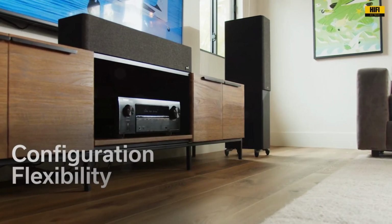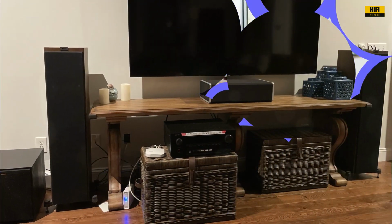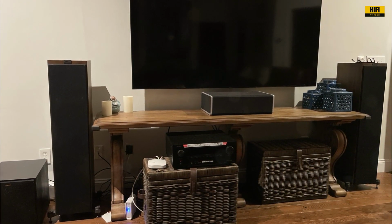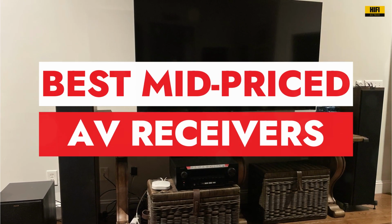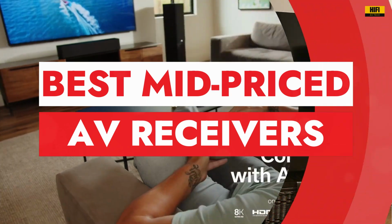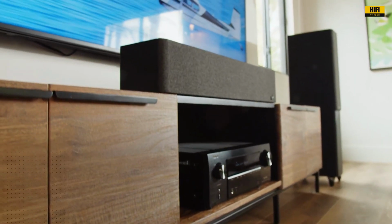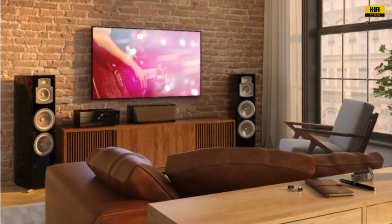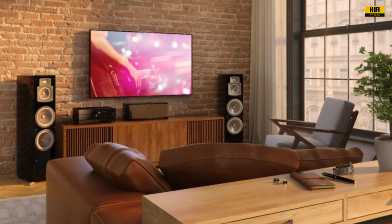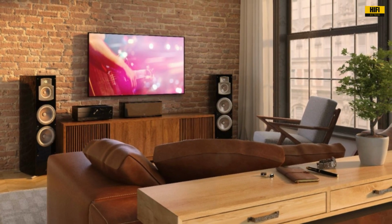Looking to find that perfect balance between quality and affordability in your AV receiver? You're in for a treat as we unveil the top contenders for the best mid-priced AV receivers in 2023. From immersive sound to versatile features, we're about to explore the ultimate options that won't break the bank. Stay tuned as we guide you through the world of exceptional audio without compromising your budget. Let's dive in.